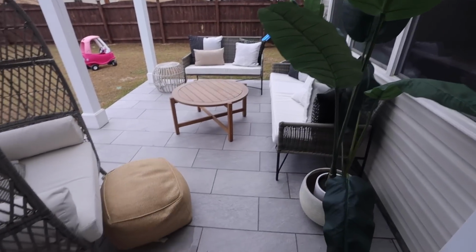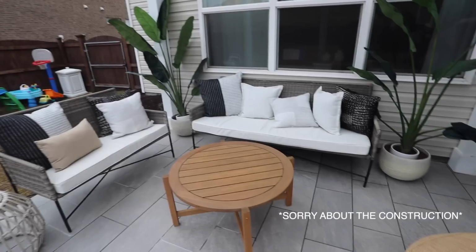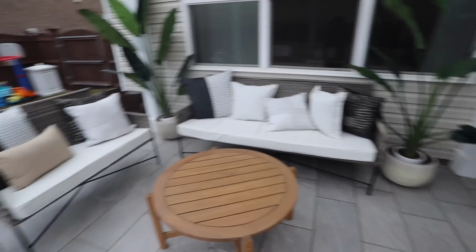Ignore that little pink car. Anyway, so this is what it's looking like. We got brand new furniture. I will have this linked down below.